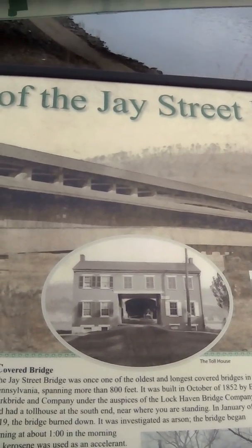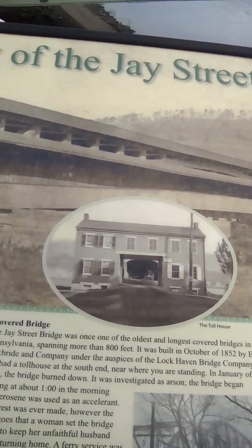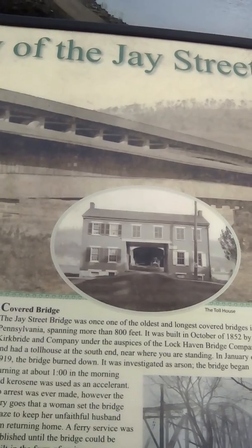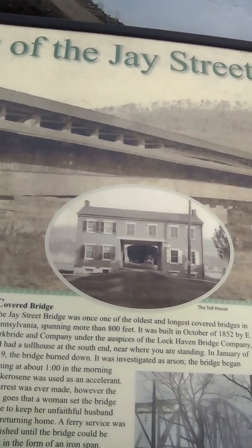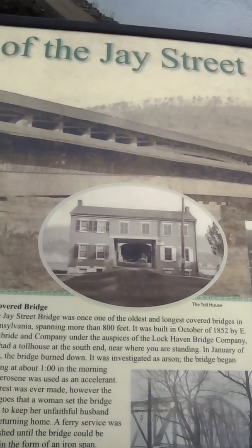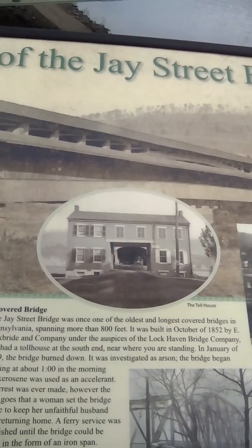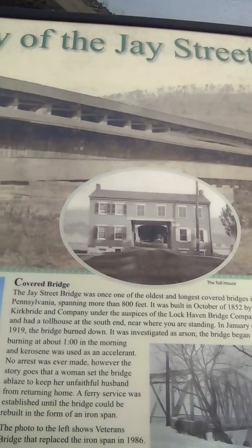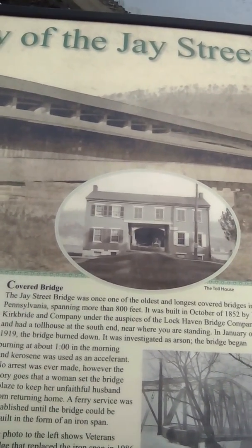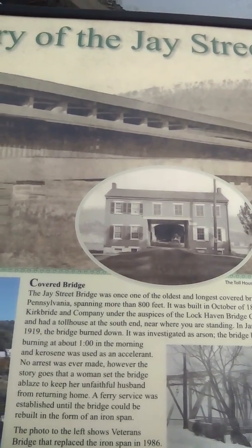In January of 1919, the bridge burnt down. It was investigated as arson. The bridge began burning at about 1 in the morning, and kerosene was used as an accelerant. No arrest was ever made. However, the story goes that a woman set the bridge ablaze to keep her unfaithful husband from returning home. A ferry service was established until the bridge could be rebuilt in the form of an iron span.